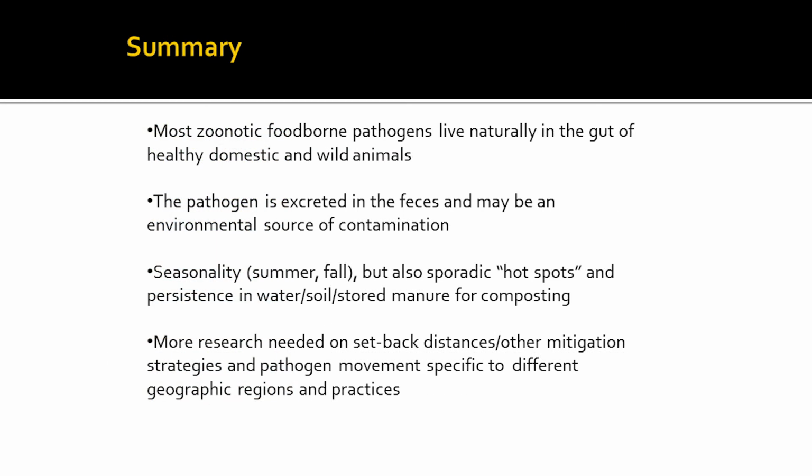So in summary, the fact is that many of these zoonotic foodborne pathogens, such as E. coli O157, do live naturally in the gut of healthy animals, both wild and domestic. They're part of our environment. They're not going to go away. We're not going to eradicate them. So they can be a source of environmental contamination. But we are starting to see risk factors such as seasonality, sporadic hotspots, and areas where we know there's higher risk and where to focus attention.